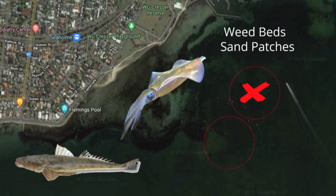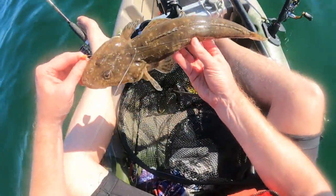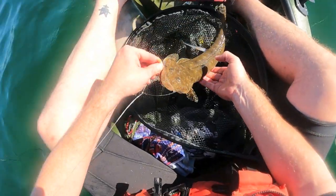The other species that you'll find in the area when you're on the drift is the humble flathead. They can be caught in some pretty good numbers here and also some good size. They seem to hide in the weed beds. I tend to find I pick up a lot of these 40 centimeter ones and the favorite bait here is white bait for these guys.